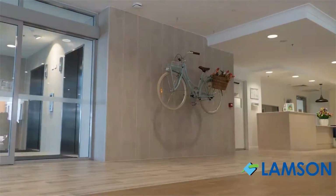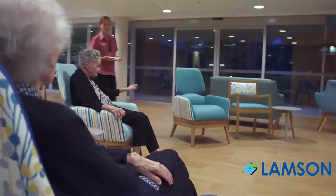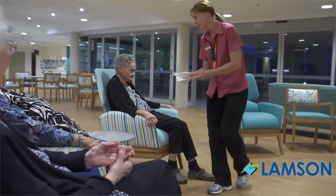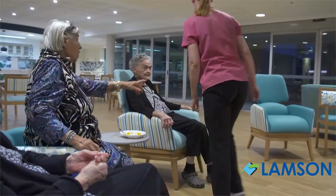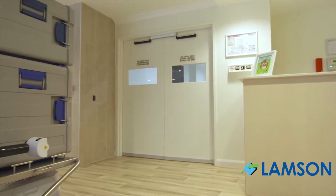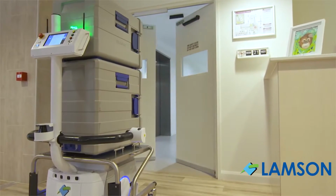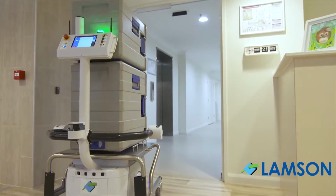It's hard to get everything done in the day, to find the time. Caring is the most important job. That's why we're all here. Caring can be easier. After years of working with robots in the acute care sector, Lamson have created the RoboCart to take out the legwork in aged care.